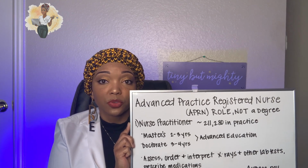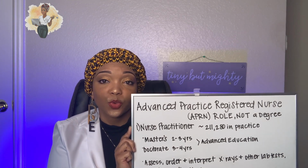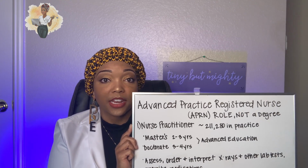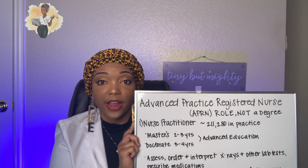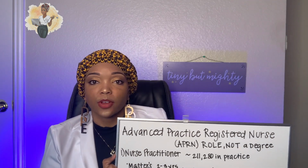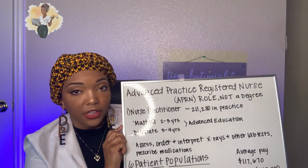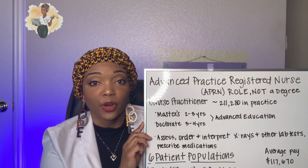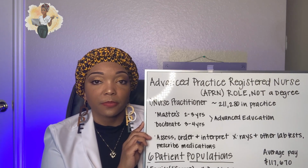Master's is going to take between 2 and 3 years, doctorate between 3 and 4, depending on if you're attending school on a full-time or part-time basis. I got my doctorate and I did mine in 4 years because I went part-time. That is what makes them advanced practice, because of the advanced education. And in addition, there are clinical hours, okay? There are currently 211,000 NPs in practice, and the nurse practitioner can assess, order, and interpret x-rays and other lab tests, prescribe medications, and create plans of care.